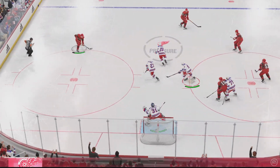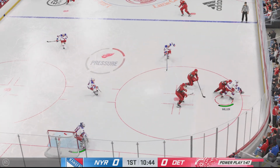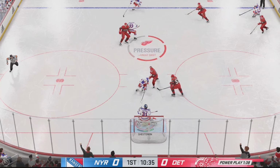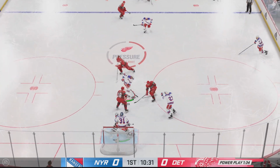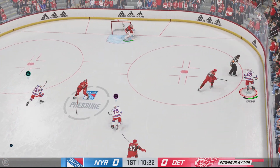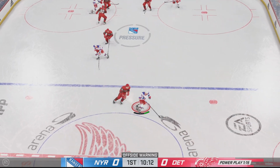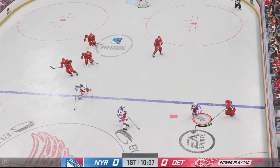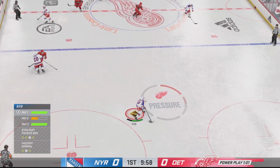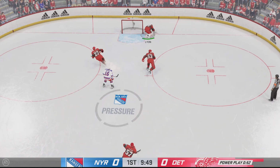Detroit's got it, and they're on the attack. Denies it with a save. Takes the feet under pressure. They'll want to clear the zone here while they're trying to kill off this penalty. Good save. The Rangers will kill off a few extra seconds now. New York's on the attack. And he'll take a moment to regroup back at center. Quick feed to Fox, with the puck inside the defensive zone. And they get that puck down the ice.